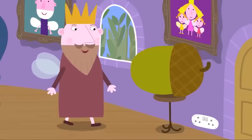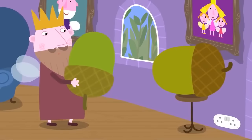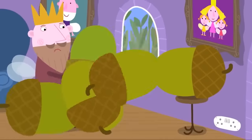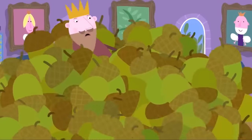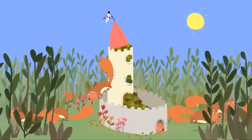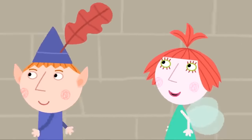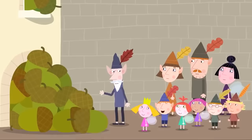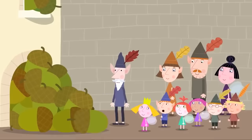This lovely acorn isn't dangerous. Two acorns! It must be my lucky day! Was that supposed to happen? Well, not exactly. But the castle is a great place to store acorns for the winter.